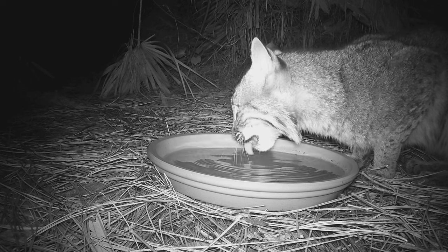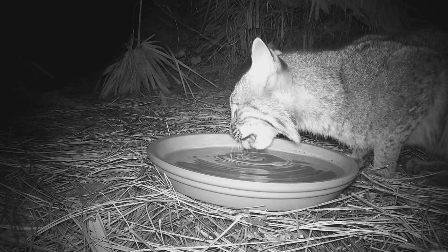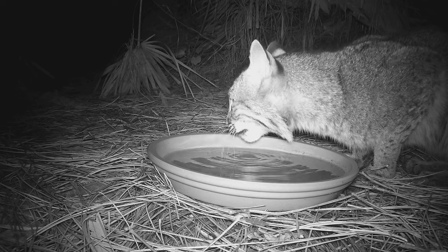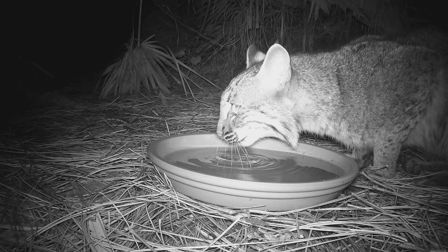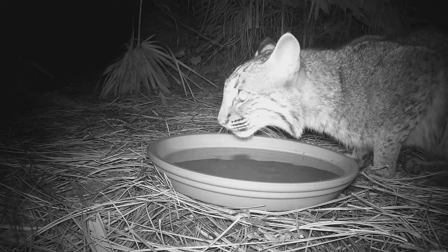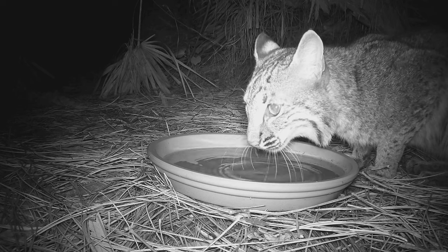The native bobcat is not listed as endangered or threatened, but it is classified as a fur-bearing game animal by the Florida Game and Freshwater Fish Commission, with a legal hunting season in Florida. A bobcat can be taken as a nuisance if it causes or is about to cause property damage or presents a threat to public safety. Euthanasia of any live captured bobcat is prohibited.